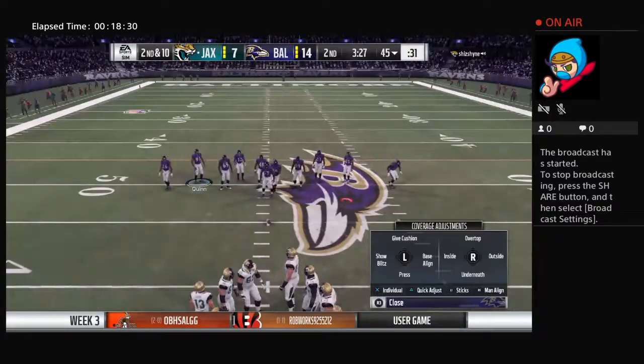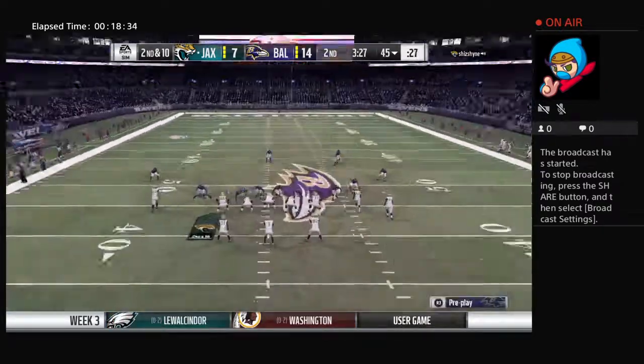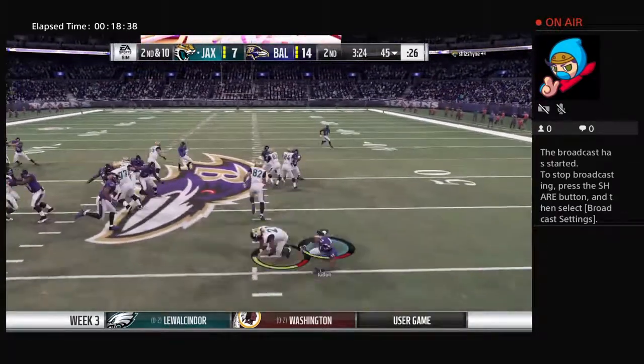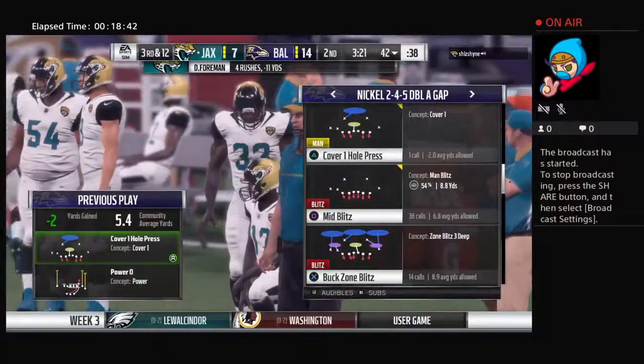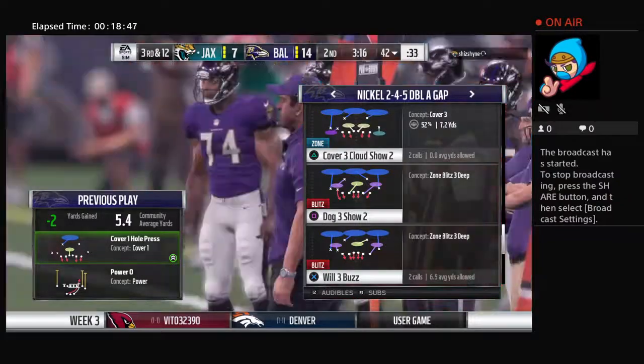10 yards still left on second down. They'll run it now out of the gun. And this one's going to go the wrong way. Losing yardage back at the 42. He lost 2 there, and it's third down.